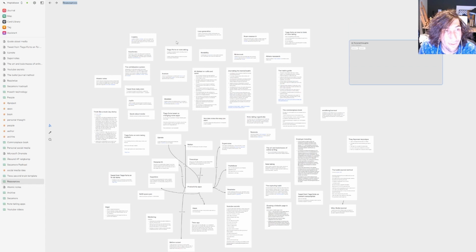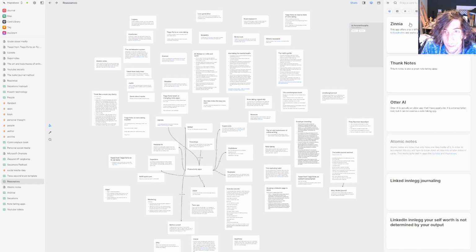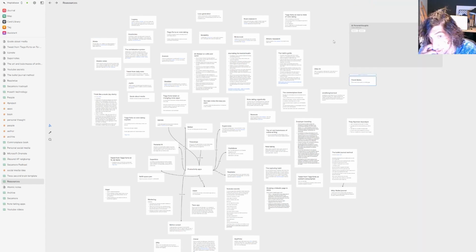But I also have a lot of different notes inside of here. I think it's around 50 notes inside of here, and I could probably put a lot more of my notes into here. So I could put all of these notes into here and just have them, because all of these are resources and things are linked together inside of here as well.